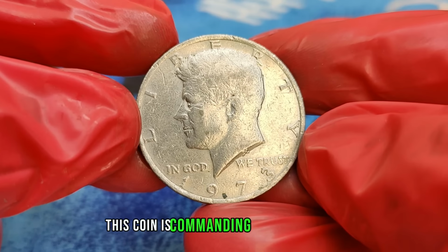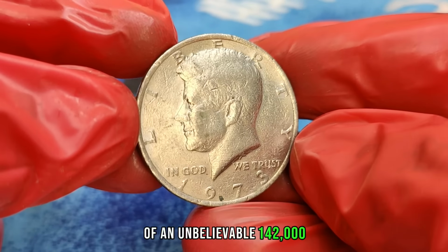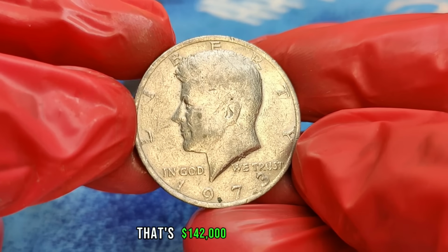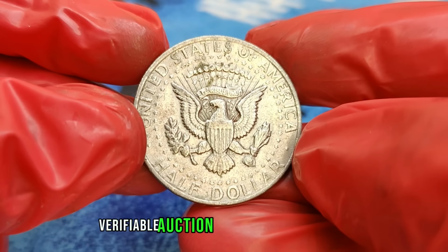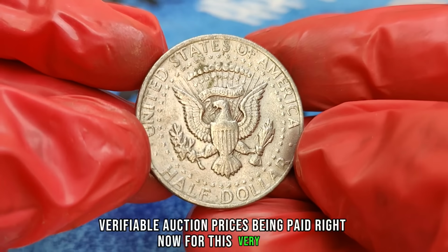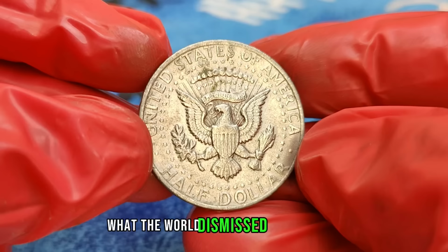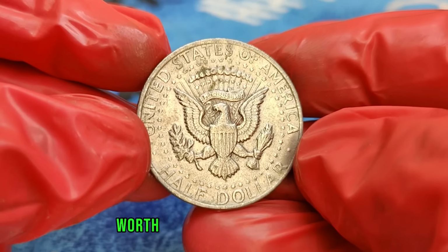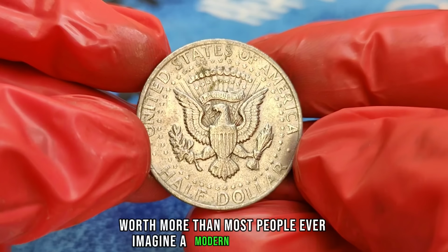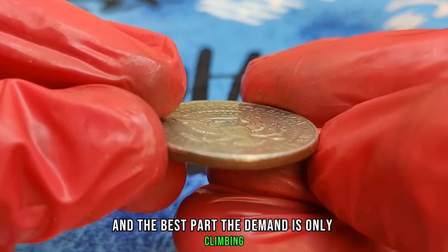This coin is commanding a market value today of an unbelievable $142,000. That's 142,000 US dollars. Current, real, verifiable auction prices being paid right now for this very coin. Think about that for a moment. What the world dismissed as a common-clad half-dollar has become a treasure chest in disguise, worth more than most people ever imagine a modern coin could be. And the best part? The demand is only climbing.